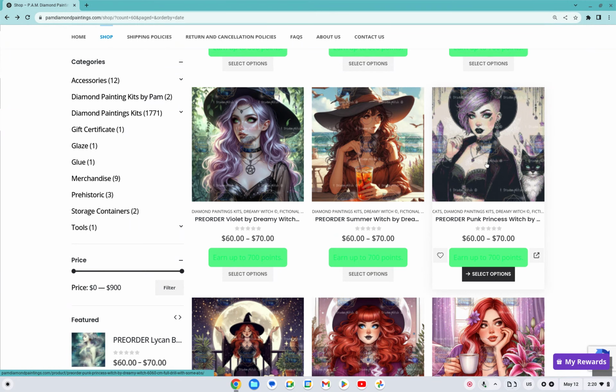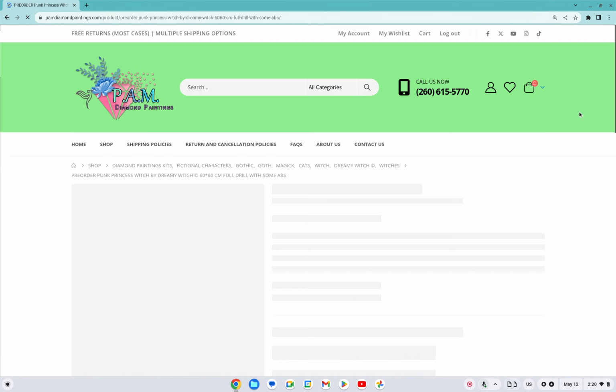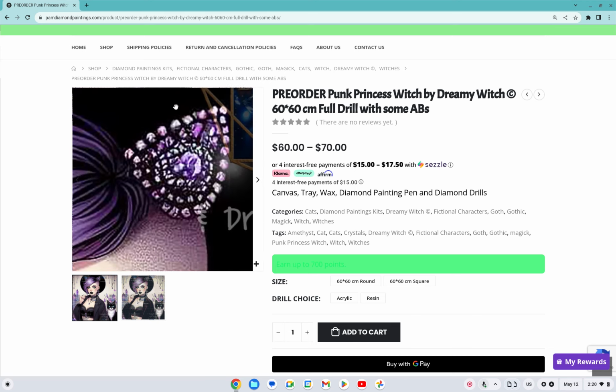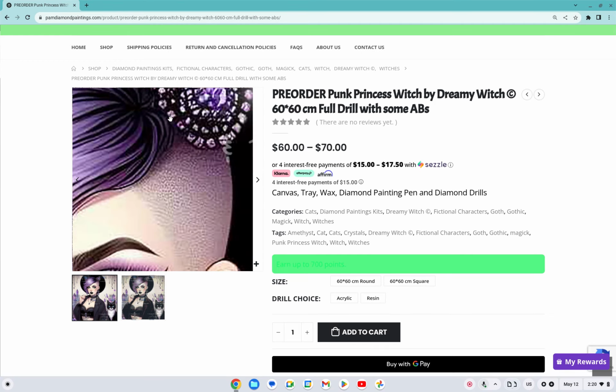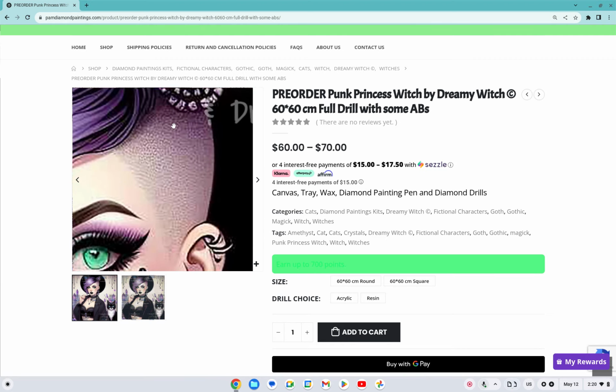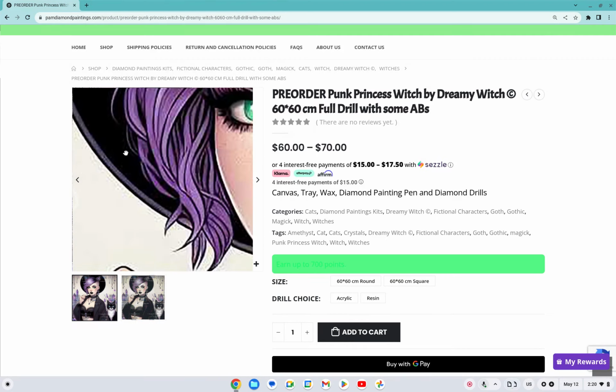Oh wow. All right. So we have another really cool punk rock witch here. This one is called Punk Princess Witch, 60 by 60 with some ABs. Yeah, she is just full of sass and attitude, and I love it. And she has her jeweled fake cat ears here. She must be wearing a headband of some sort. Partially shaved head, really pretty purple hair.